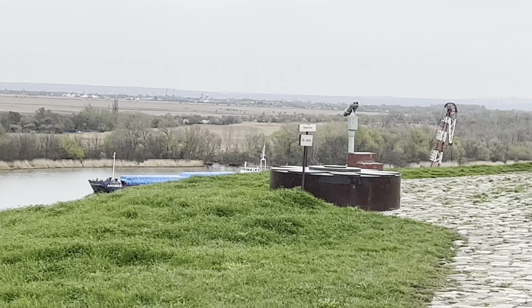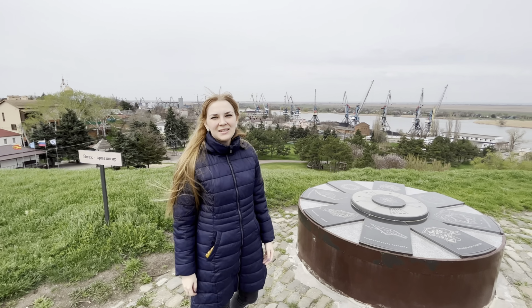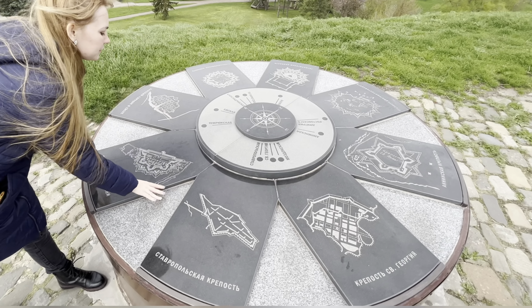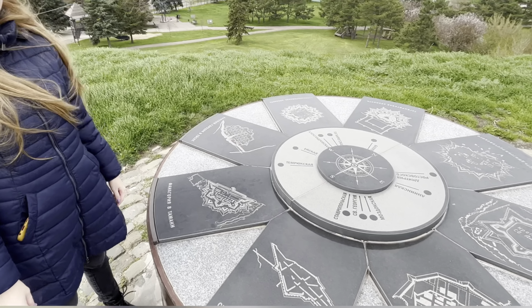Here on the top you can breathe fresh air and enjoy the magnificent view of the River Don. All this is only reconstruction because it was only ruins. Located here is a stone landmark formed like a compass. It shows the cardinal points and directions to other fortresses that formed the defensive system of the southern borders of Russia in the 18th century.